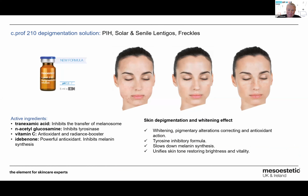Okay, let's move on to depigmentation. Now, you know we are famous for the Cosmelan and the Dermamelan, and that is a treatment method. And this solution actually appears in that protocol, and it may come into the protocol 4 months down the line, or it's the alternative and you start their program with this solution.